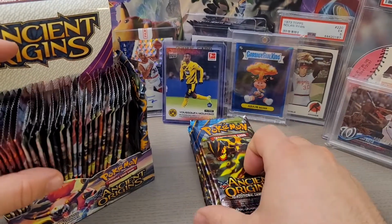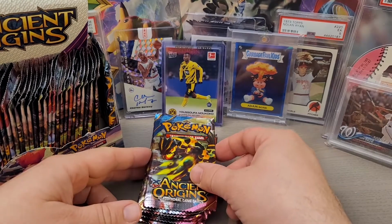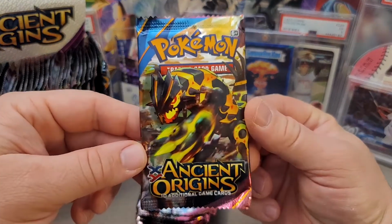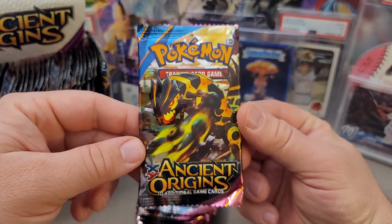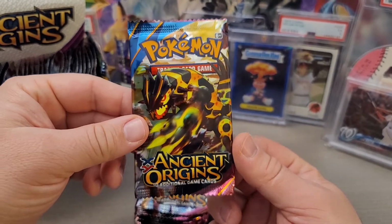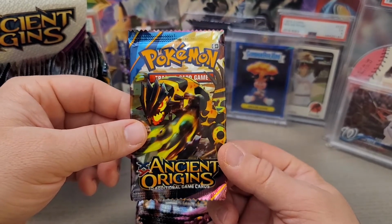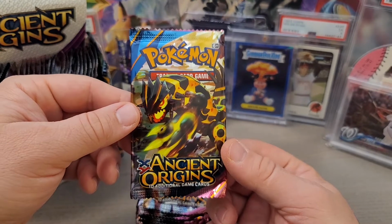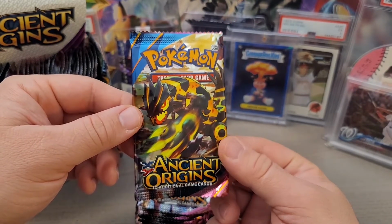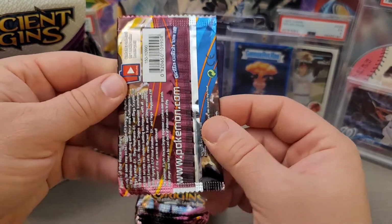Oh, and also there's one more thing. We actually got scammed ourselves in one of our videos. We opened a different booster box of this, and we didn't know that it was fake, and we got scammed. Well, that was really early on. Yeah, that was actually really early on. I think Mom bought cheap Pokemon cards, and they came in from China. And we're like, oh.